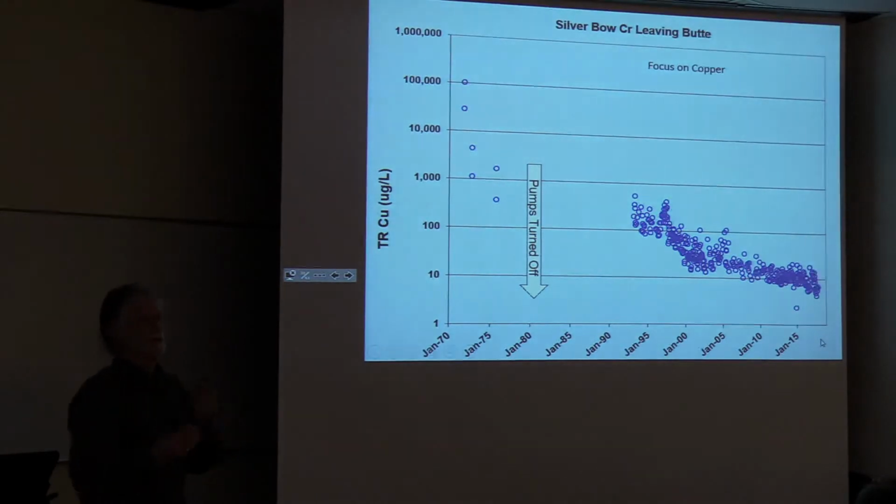First of all, I was able to obtain data from the first environmental manager for the Anaconda company. His name was Spindler. He collected data way back here in the 70s. So here we have concentrations of copper in parts per billion, through time from the 70s to 2018. You can see Spindler was trying various things with their water management, and they were making improvements. So this was a maximum annual average value. You could see he was improving it.